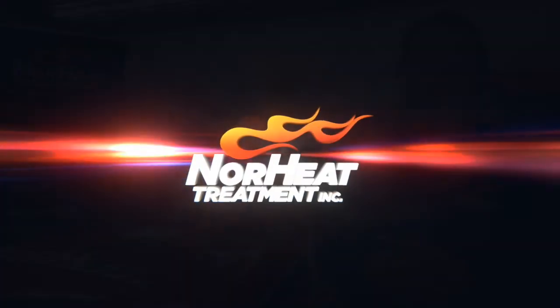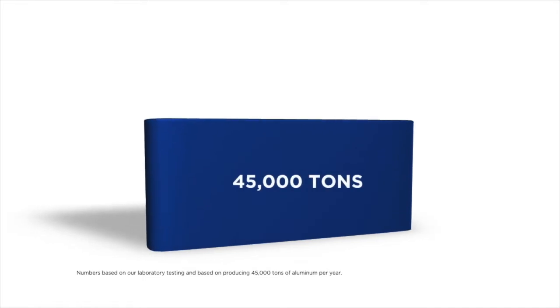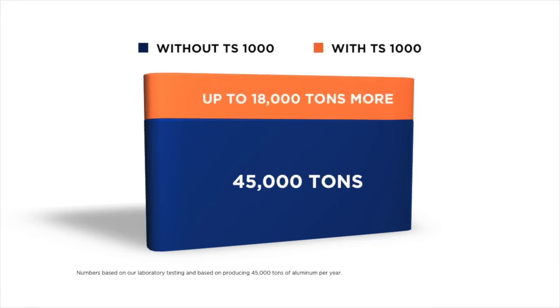So let's continue with our yearly estimated aluminum production of 45,000 tons per year. Assuming that this 45,000 tons is your baseline production, and using the results we found in our laboratory testing, we can assume that this new technology could allow our user to increase their aluminum production by roughly 8,000 tons per year to upwards of 18,000 tons per year. That same company using this new product could potentially achieve obviously significant revenue increases.